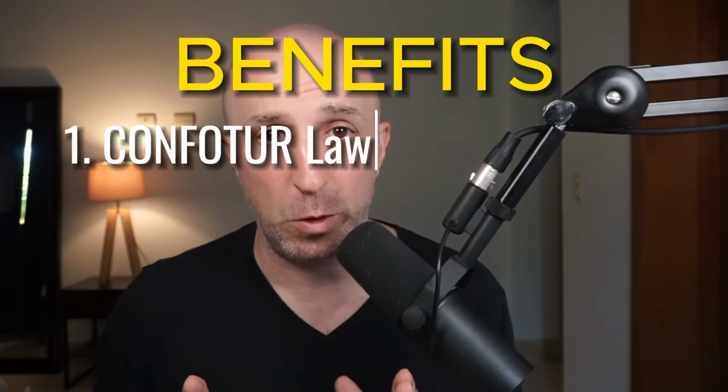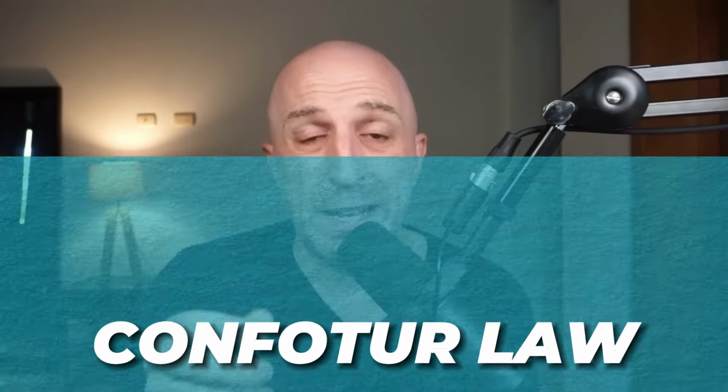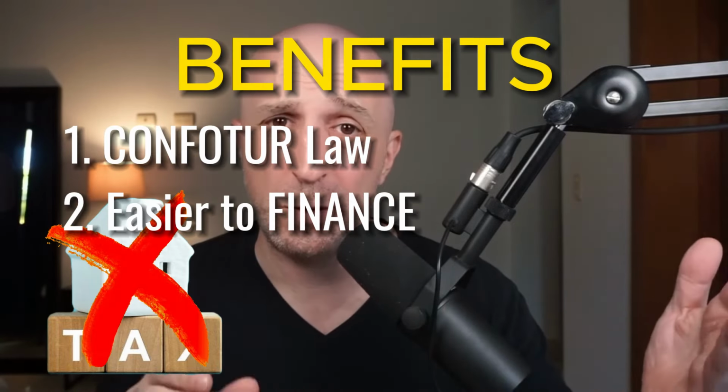But here are the benefits to pre-construction. First is the Confotur law. If you're not familiar with this, take a look at it. It's spelled out right here for you. This law, if your development is approved, and many of them are, especially in the tourist hubs of Punta Cana, Puerto Plata, and so on, you will waive that 3% transfer tax I talked about, and you'll waive property taxes for 15 years. That's a major benefit if you're buying pre-construction. The other benefit is it's way easier to finance, as we've talked about. You're financing with the developer, not with the bank, at least not initially, and it gives you time to get your ducks in a row and figure out how you're going to pay the balance off.